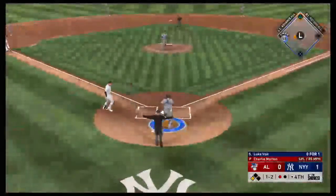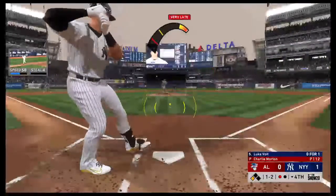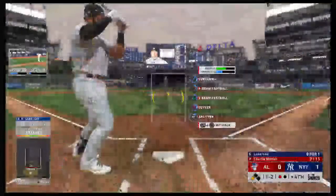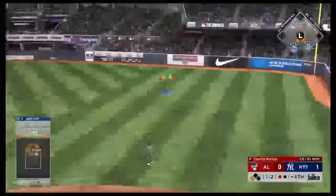Boy, that's a good piece of hitting, D-Row, right there. Takes the pitch away and just goes ahead and slaps it to the opposite field. Yeah, just grabbed himself an RBI right there. Didn't try and do too much. Took what the pitcher gave him, and it worked out. 2 runs, 5 hits, and no errors for the Yankees so far.